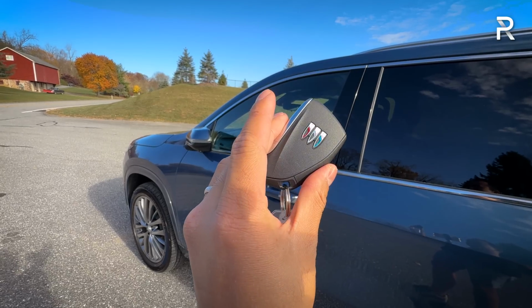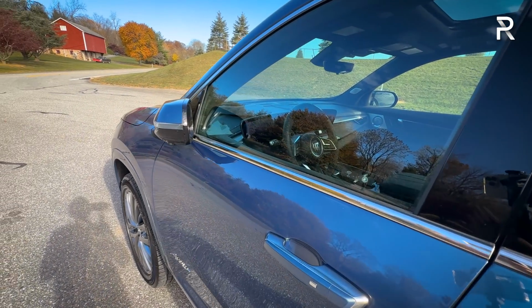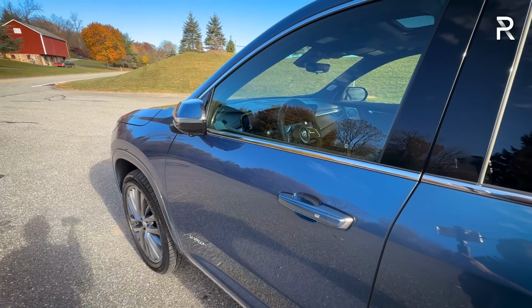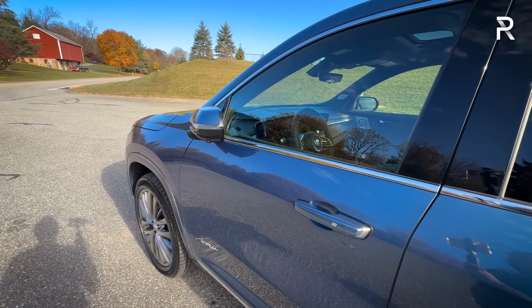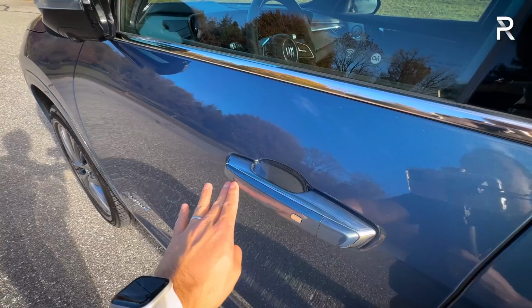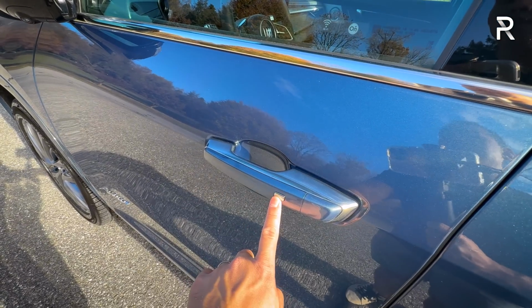The key itself is nice. It's a good size. It also feels relatively high quality. You guys also saw it has a walk-away auto lock feature, where if you have that turned on, it'll beep as I close the door with the key fob on me and walk away. It also will power fold those mirrors. As you can see, approaching the door handle here, it's a traditional pull style door handle. It has a chrome button here on the outside.